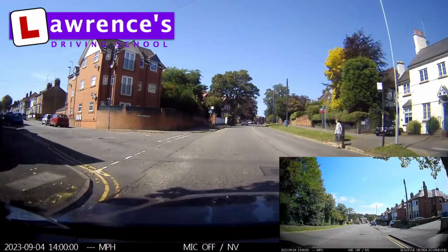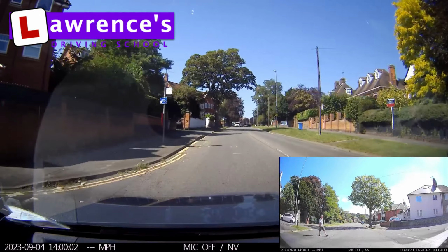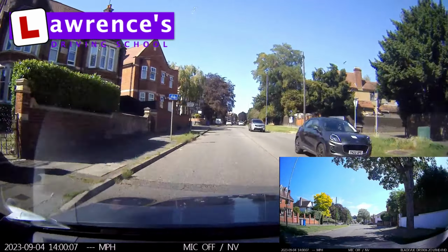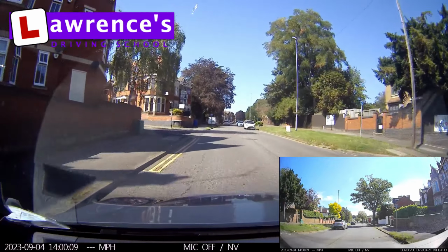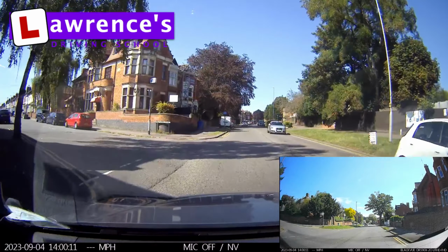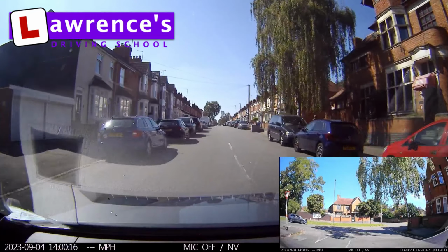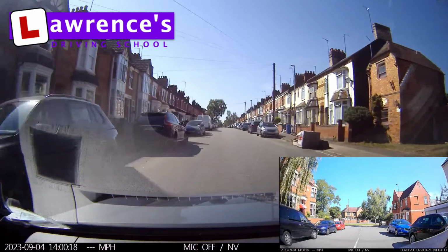So if it's really busy like that, yeah, you can put a begging signal on and just wait and see if someone's going to allow you out. We wouldn't normally do a begging signal, but if it's really busy, then we should do so. We're turning left into... I can't remember that. Is it Hawthorne Road?